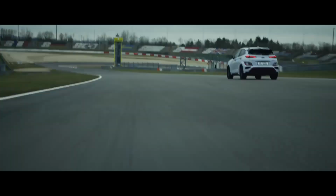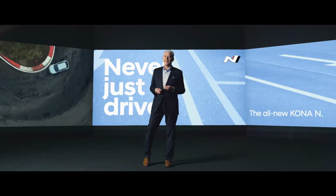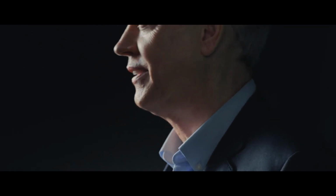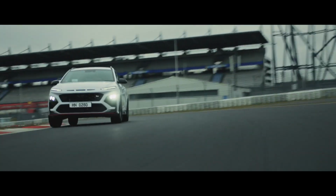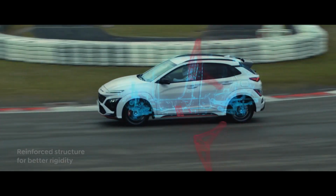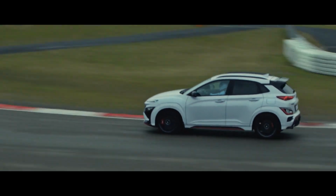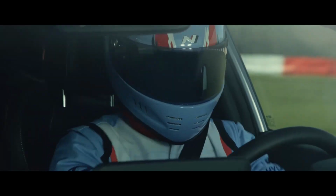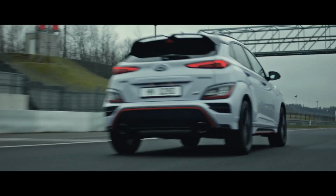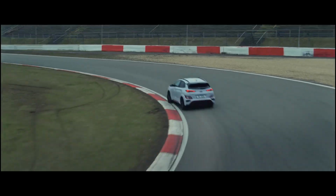As you know, N models shine in the corners, one of our core values when building N. The Kona N is no different. To make sure it had the strength to handle performance driving, we made the body more rigid and reinforced the structure by improving body weld and at the same time adding forged wheels, aluminum lightweight knuckles and strut tower structure. Everyone knows when carving corners, you want to brake deep into the corner and also keep the balance of the car for a smoother exit.